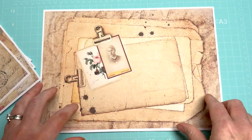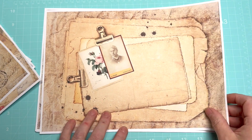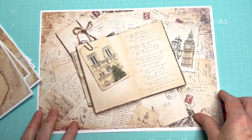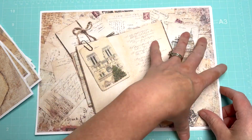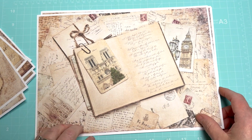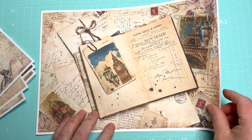This one is like a collection of pages that have been stacked on, and then I've added some little snippets of ephemera there. The dogs are going to start. This one here is a lovely kind of layout. I've added some script and a grungy background and changed the colours and done a bit of jiggery pokery with it. And then we've got another one here.